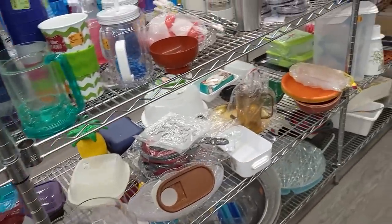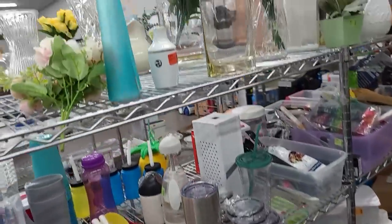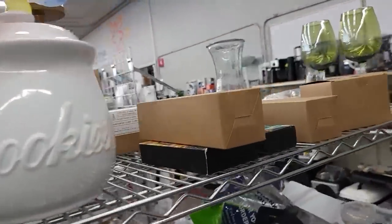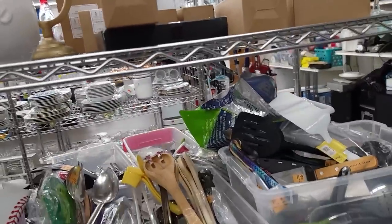My goodness, the store has no air conditioning and it is very hot and stuffy in here. I am struggling just a little bit with the heat.